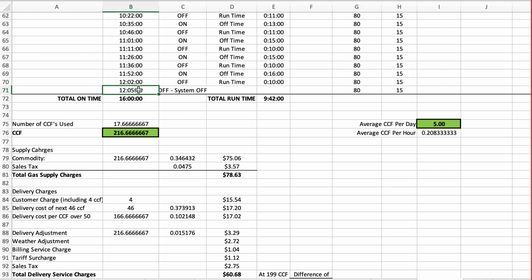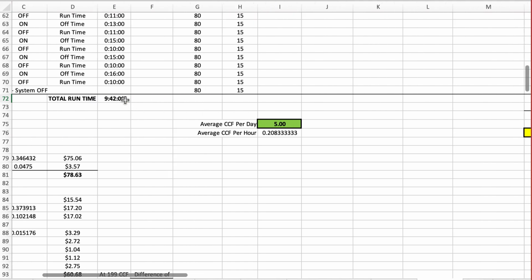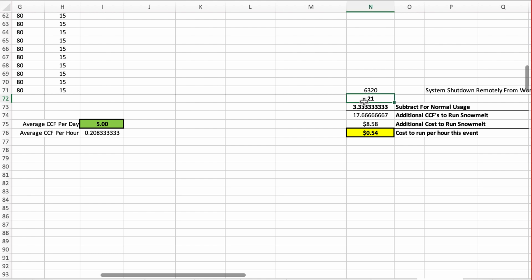Looks like the following day, right around noon. And the heaters ran for 9 hours and 42 minutes of that 16 hours that the system was on. I used 21 ccfs. Subtract out for normal usage, which was about 3.33. It cost me $8.58 to run the system. For this event, about 54 cents an hour.